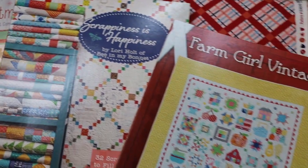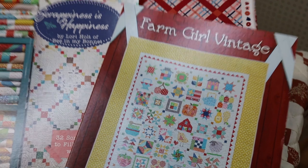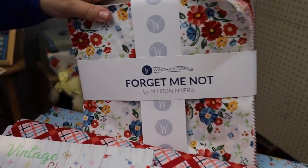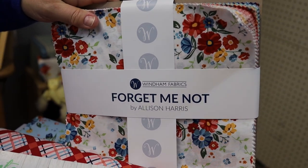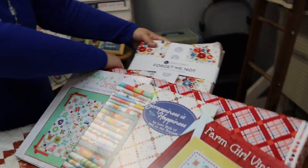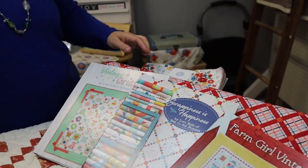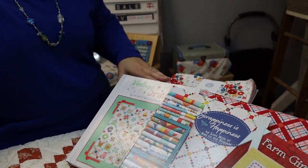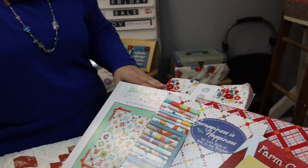But what we have found is we've got some other fabric lines, particularly this Forget Me Not by Allison Harris. It really lends very well to the Lori Holt patterns if you're a Lori Holt pattern fan. What if I love Lori Holt so much and my Lori Holt fabric is just too precious to cut up, but I want to make the projects in the book? Yeah, exactly. I could use the Forget Me Not.